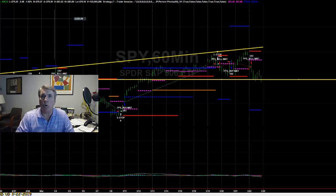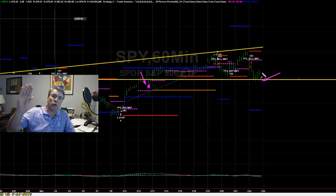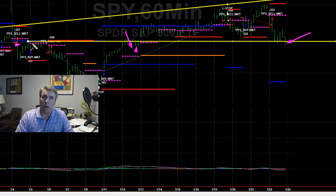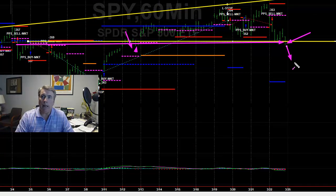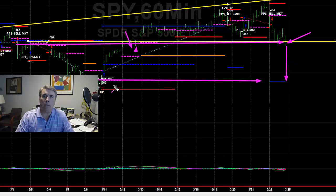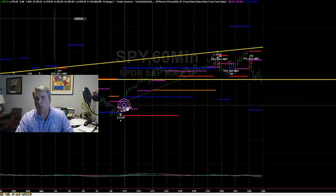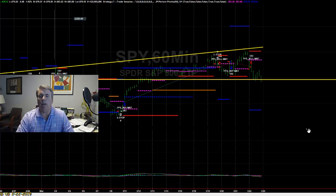Number two, old resistance then turned into new support. We closed below it. We didn't just trade below it and then snap back. We closed below it. So we left Friday with the door open on a new wide open lower close below the prior support resistance swing line, and it's targeting the profit down here, which, by the way, you'll notice there is a gap in the charts. This is from a week ago Monday. So we stand a chance of seeing the market fulfill a gap.